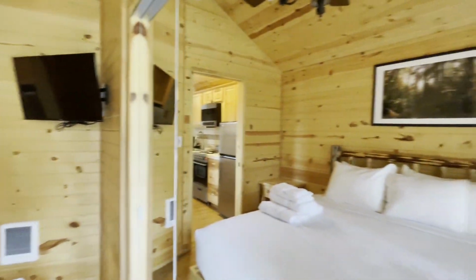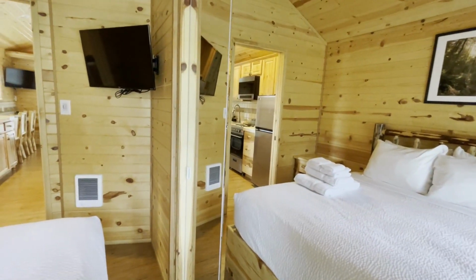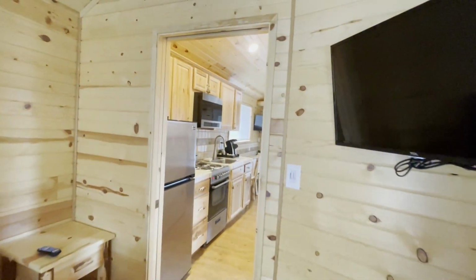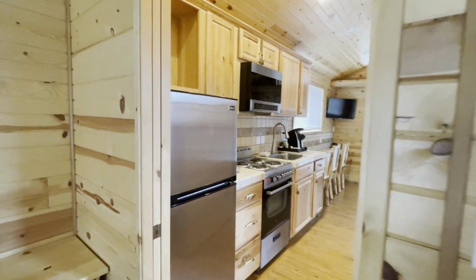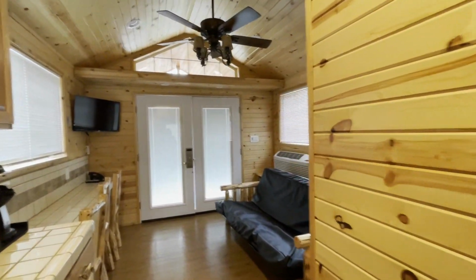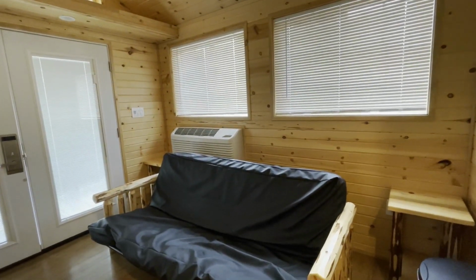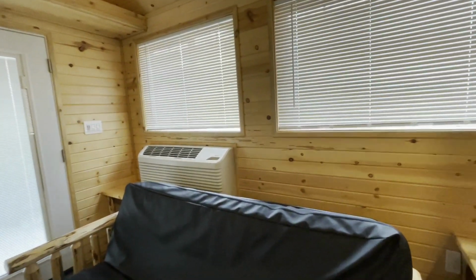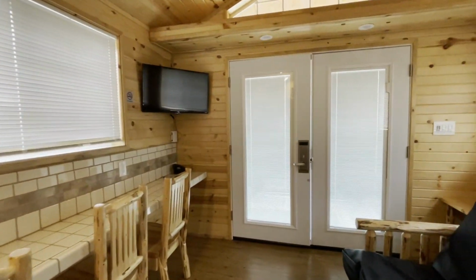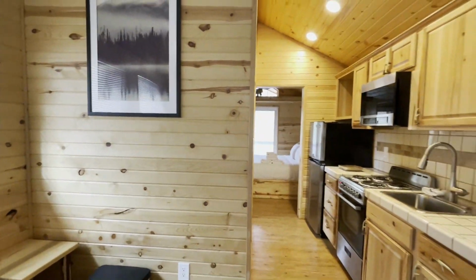Any of you guys interested in that tiny house living? This would definitely be considered that. But how fun is that? Beautiful. Full kitchen, refrigerator, the bathroom. And then again, this is a futon, so you could have people sleeping here as well. So you could sleep four in here very easily. Or a family with two children. And you have a place to eat here, and you have a place to eat outside as well. So that is the cabin here at Seven Feathers Resort.